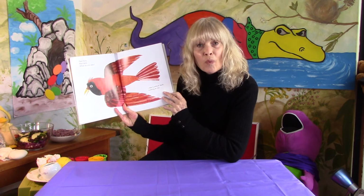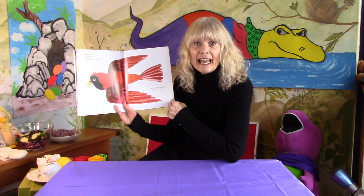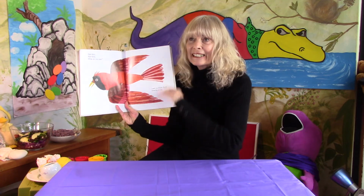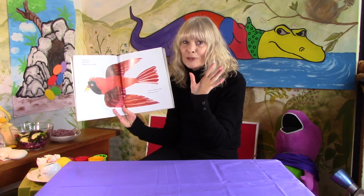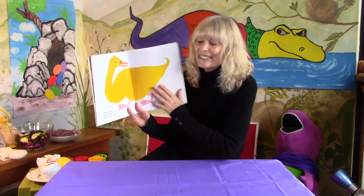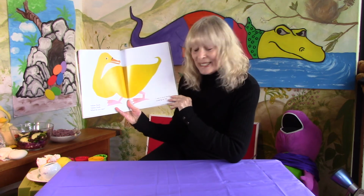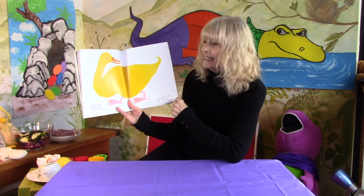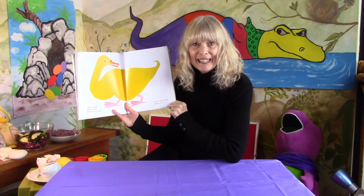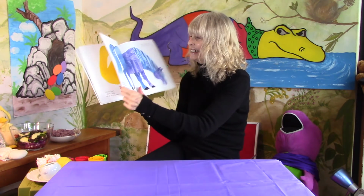Red bird, what do you see? I see a yellow duck looking at me. Can you imagine a yellow duck? A beautiful yellow duck? Where is he? There he is! Yellow duck, what do you see? I see a blue horse looking at me. Oh, I've never seen a blue horse, but the duck has seen a blue horse. There he is!